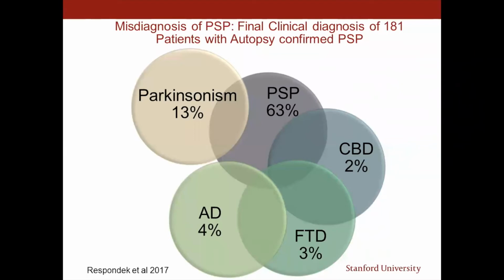So let's talk about some of the other things that are oftentimes misdiagnosed as PSP. The biggest group is Parkinsonism. And that is a collection of disorders that includes Parkinson's disease, dementia with Lewy bodies, and then a broader Parkinsonism, which in these autopsy cases means that the clinician thought it was some form of Parkinsonism, but couldn't definitively say it was either Parkinson's disease or dementia with Lewy bodies versus some other Parkinsonian disorder.